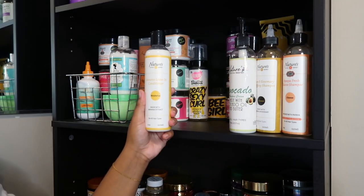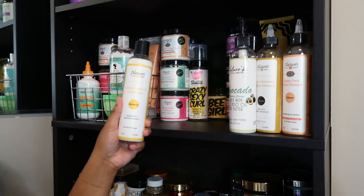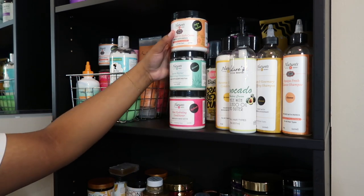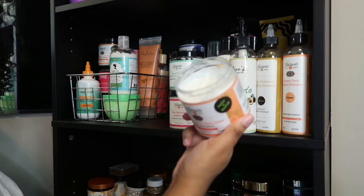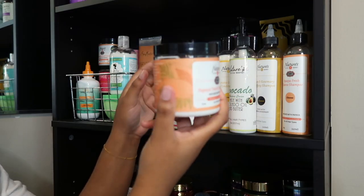I have the Banana Leave-In Conditioner. I have never tried this one. This is my mom's favorite out of all the leave-in conditioners, so I'm excited to try this. And then I do have a couple jars of stuff as well. I have the Papaya Twist and Style Cream, I'm sorry. And I've used this a couple times. Really do like this. It actually has some hold in it, which I can appreciate.